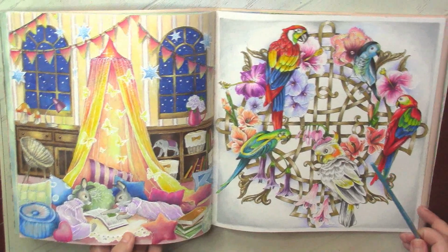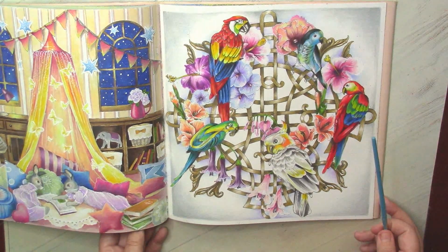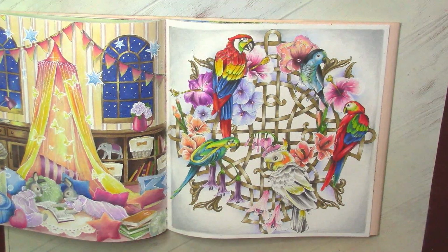And here I have this tropical page. I absolutely love to color birds. For me, they are much easier compared to animals. And I do love to color tropical flowers.